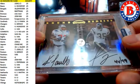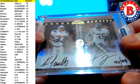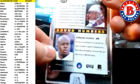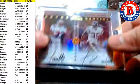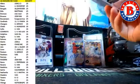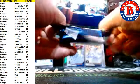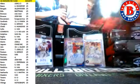And then it looks like we got a duel. We got the Patriots, Kevin Faulk, and then the Bolts, Jermaine Fazzani. Out of 99, Pats and Chargers. That's meh. And Thomas Rawls out of 50.